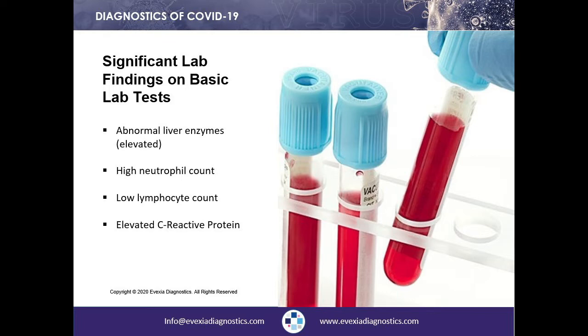The main analytes on these lab tests were abnormal liver enzymes. They were elevated. No surprise there. There was a high neutrophil count and a low lymphocyte count on the DIF. In most cases, there was elevated C-reactive protein. So that is the picture on the basic lab test for you to take a look at.